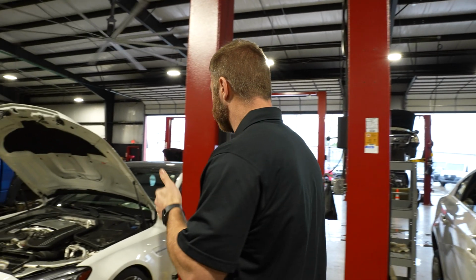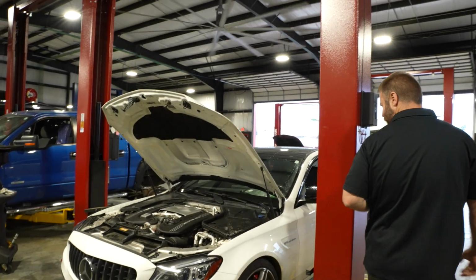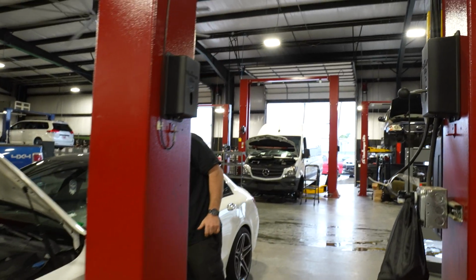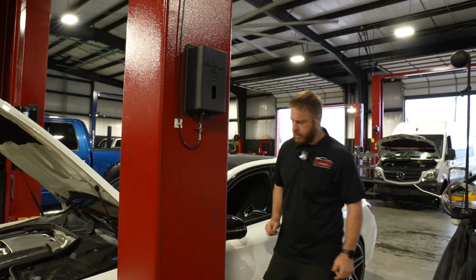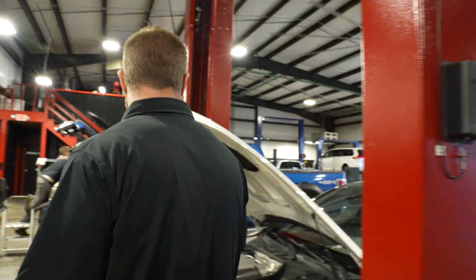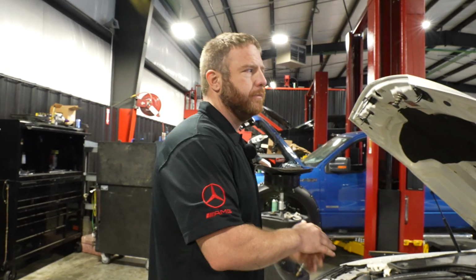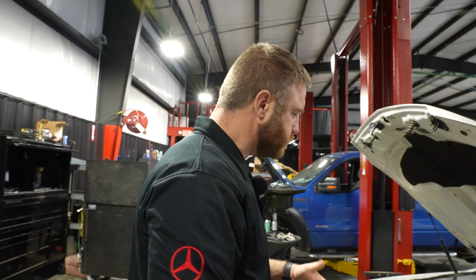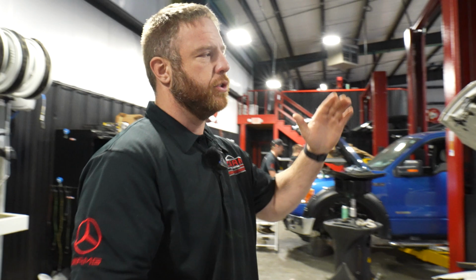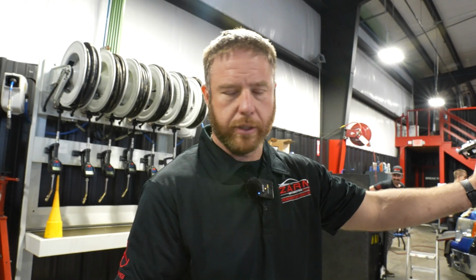That's about done. I believe this is a 19 C63. Yep. It's a 19, it's an AMG Type S. It's got the V8 twin turbo in it. It stalled on him. We've already looked at it. He had 2 bars on the level gauge, but he had no fuel in it. So we added some fuel, started right up. The level sensor, which is on the passenger side, it's faulty.